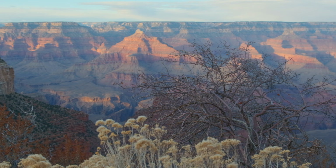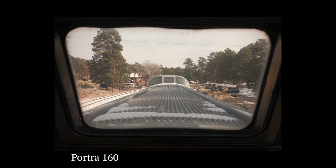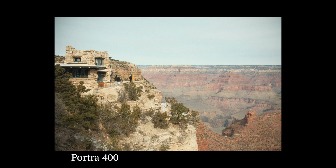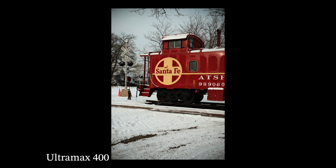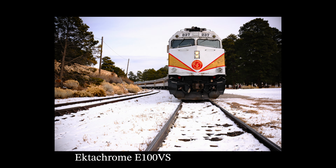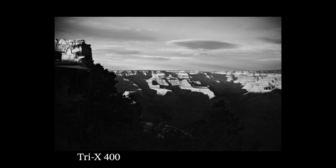What makes the Kodak Retina unique are the 8 built-in film emulation presets which mimic classic film stocks by Kodak. There's Kodachrome 64, Portra 160, Portra 400, Gold 200, Ultramax 400, Ektachrome E100 VS, Vision 3 250D, and of course, Tri-X 400. The pictures captured by the Kodak Retina look great straight out of camera, no editing needed.